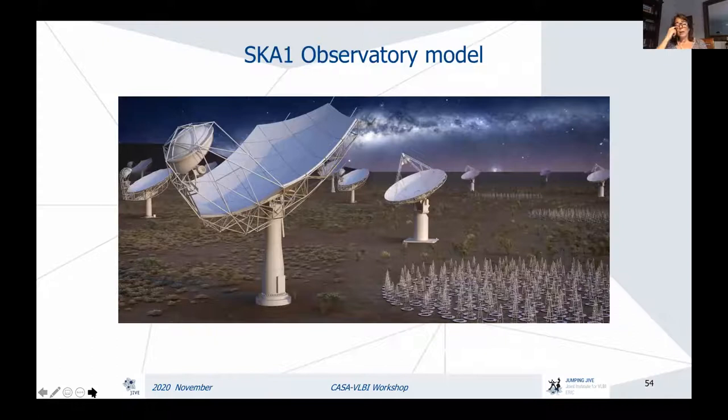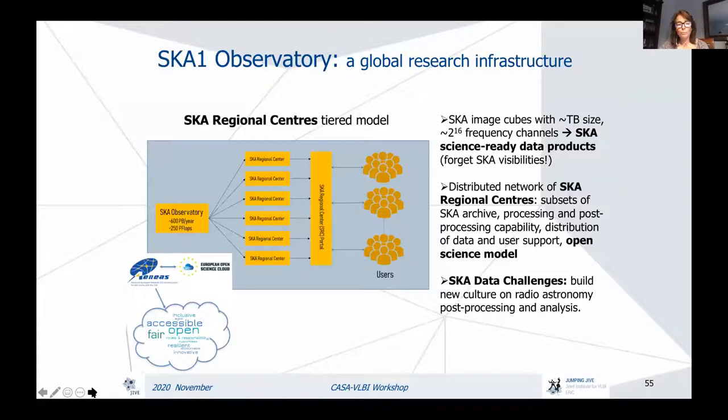Okay, and now just a short note on how the SKA Observatory would work, because it can influence the way that we do VLBI and we are used to do things. So the SKA Observatory is going to produce 300 petabytes per year per telescope, so a total of 600 petabytes, and an estimate of 250 petaflops. Okay, so the visibility sets are of the order of 10 to 100 terabytes.